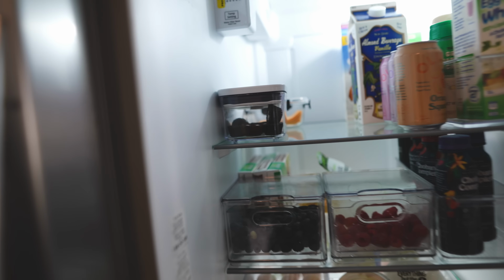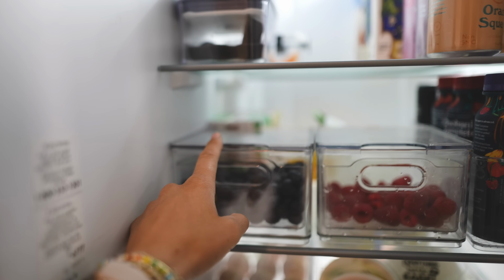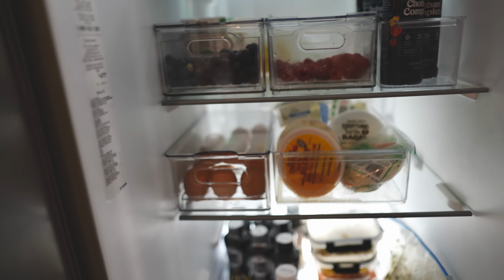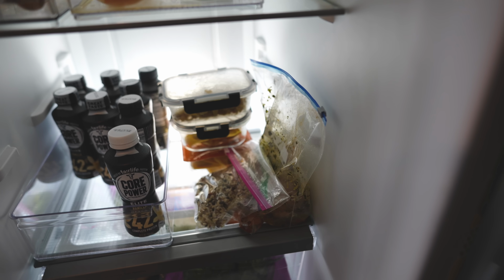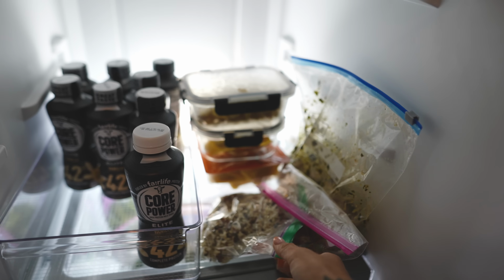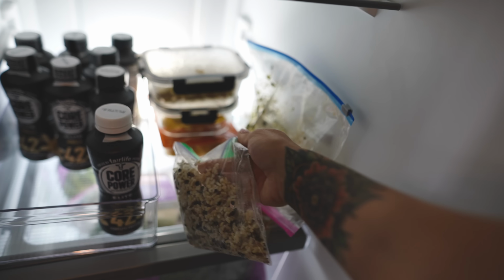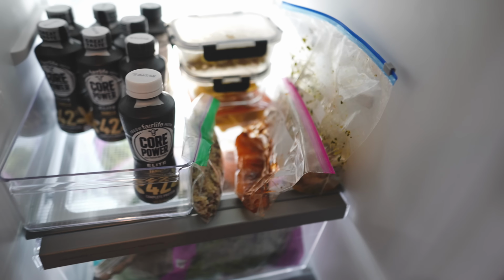Oh, I should have got more chocolate cups. Crap. This is fresh produce. I've got some chicken bacon and some mangoes back there. My Chobani drinks, eggs, sauces, and dips and things like that. And then this shelf is where I keep the rest of the meal prep and where the other stuff will go. So this is the salmon that's marinating for tonight. This is the extra mixed Trader Joe's rice, which I'm going to use for the salmon bowl just to get rid of that, and then the chicken thighs that are marinating.